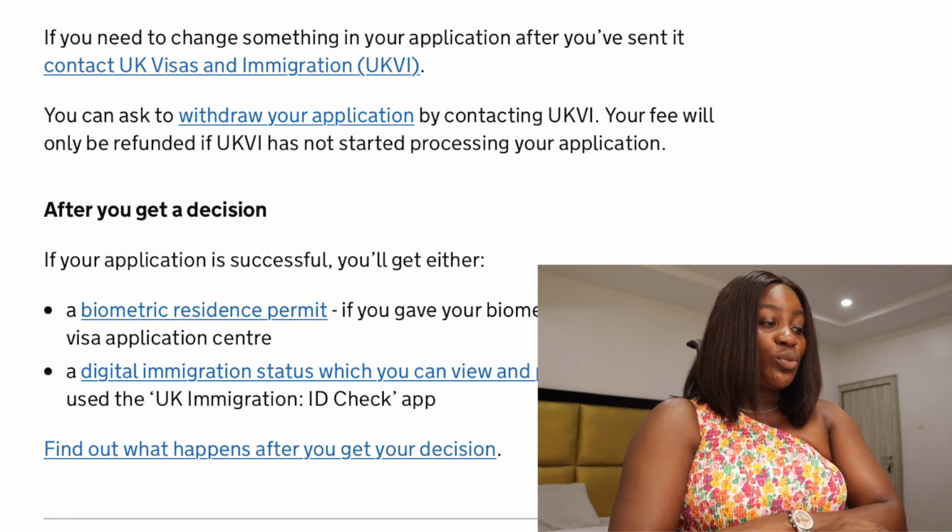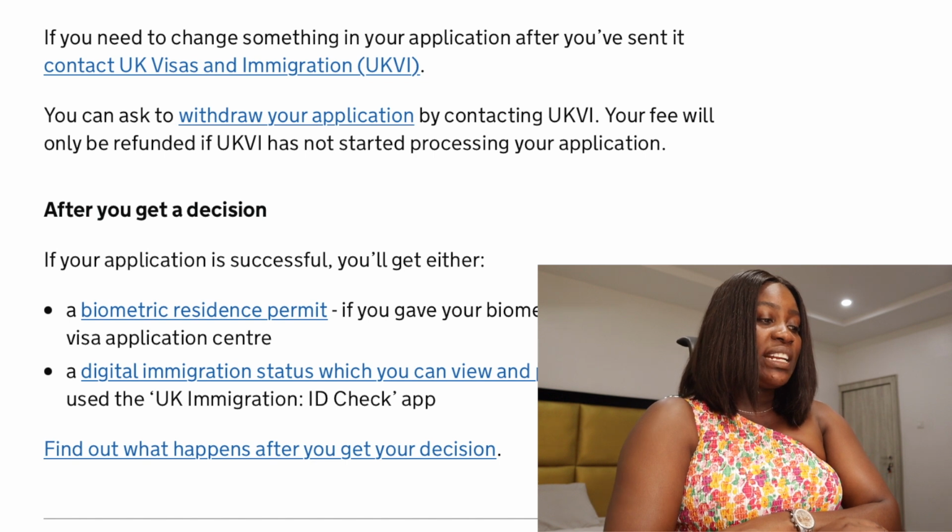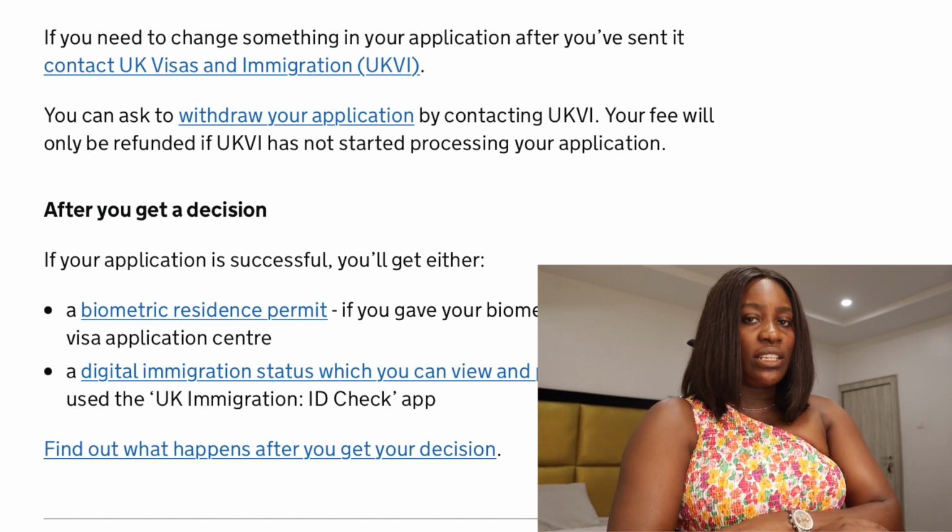You can ask to withdraw your application by contacting UKVI. Your fee will only be refunded if UKVI has not started processing your application. So wait until you are very sure that you have all the eligibility requirements to apply for a visa. Otherwise, when you submit the application and it begins to be processed, you will not get a refund for your money.